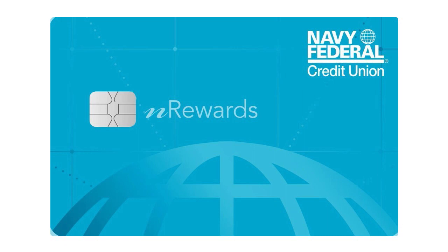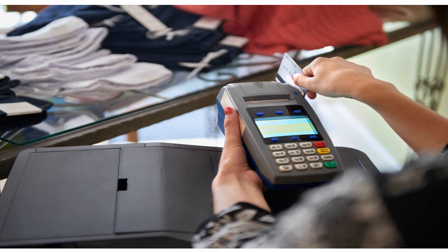And then last but not least, we have a secure credit card. A secure credit card is kind of good to build or rebuild credit. Okay, if you want to repair your credit, that's kind of good, especially if you want to earn rewards while doing it. So the Navy Federal Secured card is kind of cool. It has no annual fee, and the APR is a solid 18%. So here you have it. You have a constellation of credit cards from Navy Fed that all pull TransUnion for high limit credit cards.